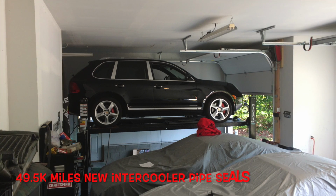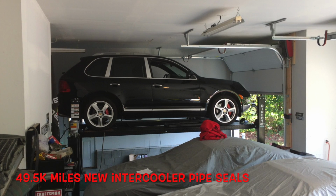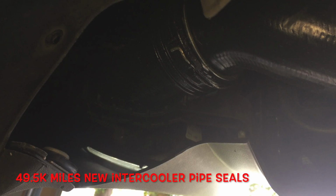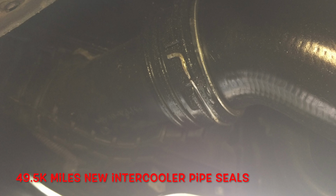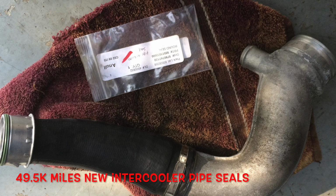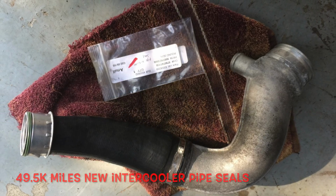A few months later, and at 49,500 miles, I noticed oil stains in my driveway. Back on the lift she goes. After diagnosing the problem, I determined one of my intercooler pipe seals was leaking. If one of the seals were bad, more than likely the others weren't too far behind, so I replaced them all. In all, I replaced 4 round seals, 4 O-rings, and 1 new retainer clip. This repair set me back $50.17.